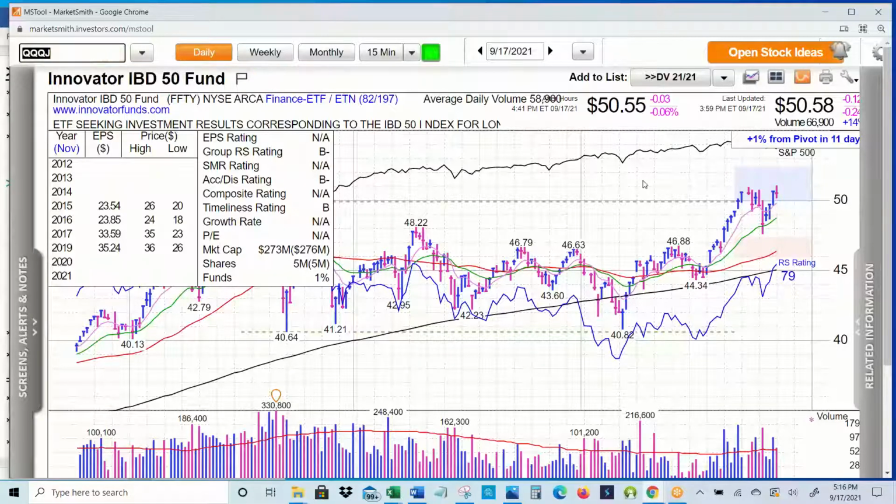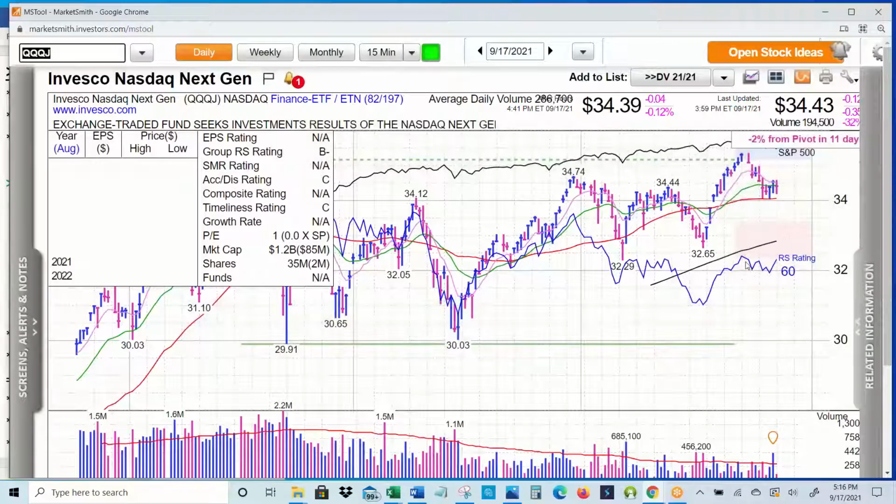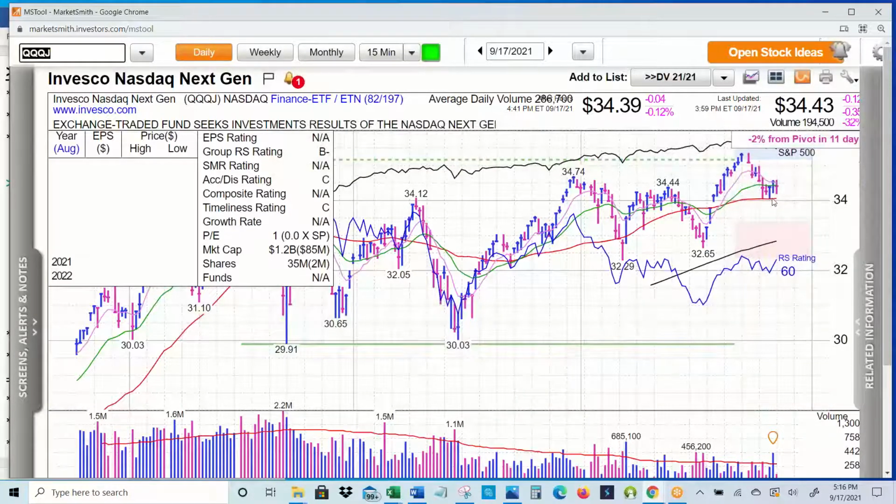QQQJ is the next one. This is a mid-cap growth Nasdaq 100. Consolidating over the last 2 weeks above the 50-day moving average, right on the 21. This is a healthy consolidation. This is really just putting in a handle on this long flat base that you see here, but very critical that it holds this 34 level.